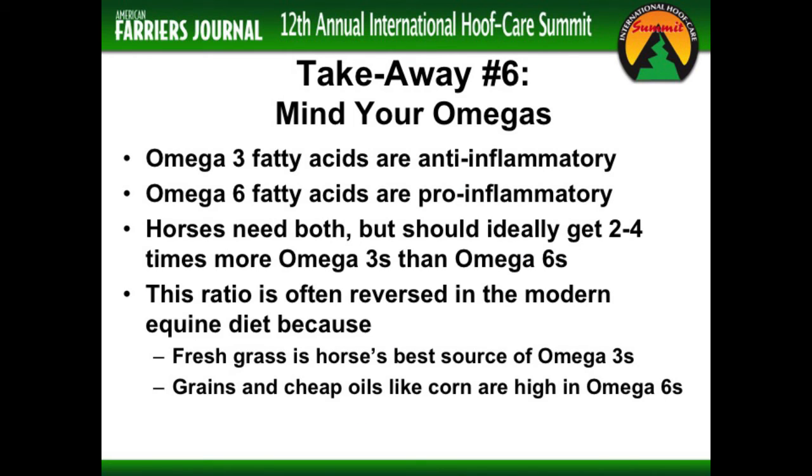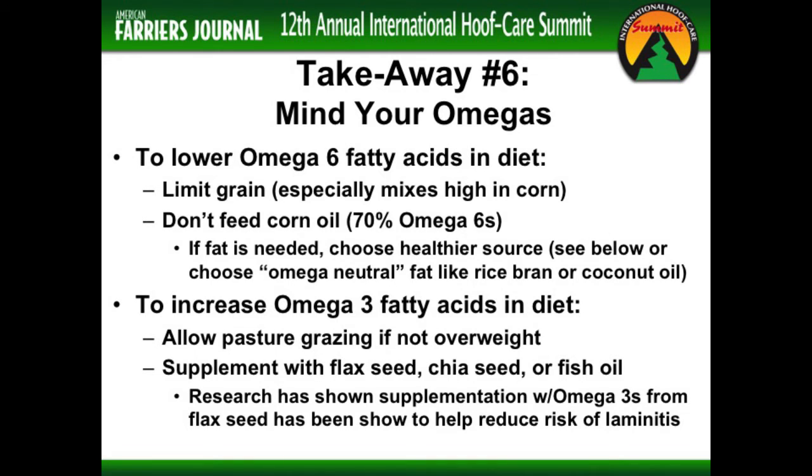Omega-3 fatty acids, you've probably heard a lot about. I've got to speed it up here, but just know that most horse diets are low in omega-3s and too high in omega-6s, and this sets the horse's body up for a state of chronic inflammation. Omega-3s are kind of hard to get, except if you have access to grass and your horse can have grass. They can get omega-3s from grass, but other than that, the best way to add them to the diet is through supplementation. So things like flaxseed, chia seed, and fish oil are really good options. In fact, there's some really interesting research showing that horses supplemented with flaxseed had a preventive benefit in terms of preventing the onset of laminitis, and that's because omega-3s are anti-inflammatory.